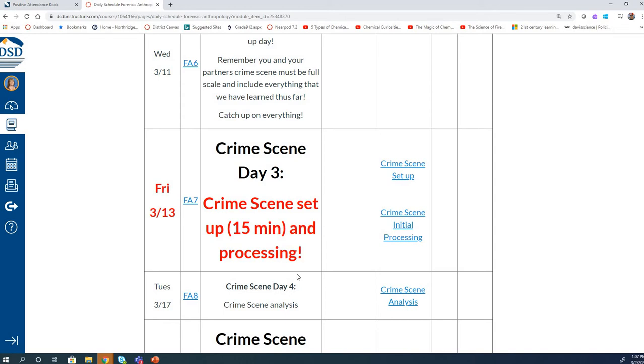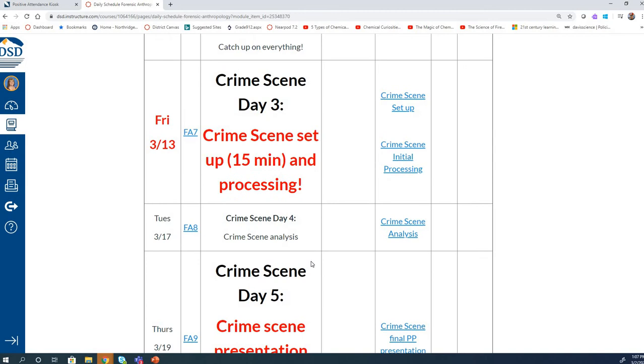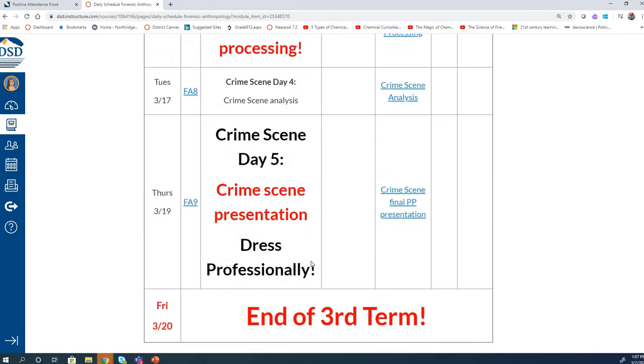And then on the 17th, you'll come back after processing, and you're going to do your lab analysis, whatever you need to do in lab. You're going to set up your PowerPoint. You're going to do whatever you need to do to finish that up. And then on Thursday the 19th, that's when you're going to come professionally dressed, like you're going to present to court, and we're the judge and jury. And we're going to decide if you got enough to convict this person or not.